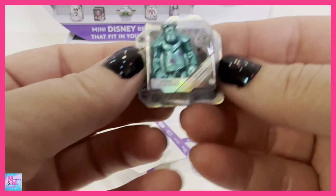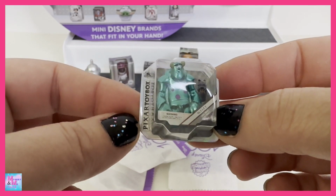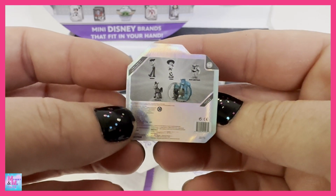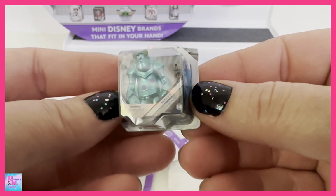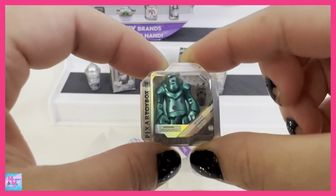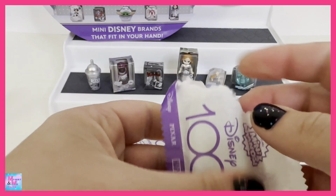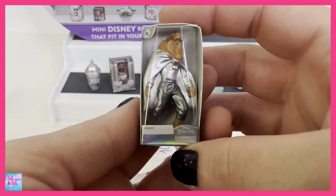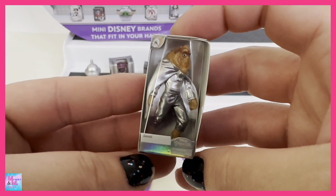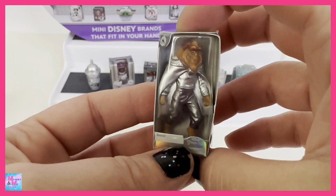Oh my goodness gracious. Look at Sully. We got one of the Pixar Toy Box Sullys, and he looks so amazing. He is so metallic looking. Oh my gosh, that is so beautiful. I love that one. Oh, and we have the Beast. How fancy does he look in this color, in this metallic looking platinum. Looks so cool.